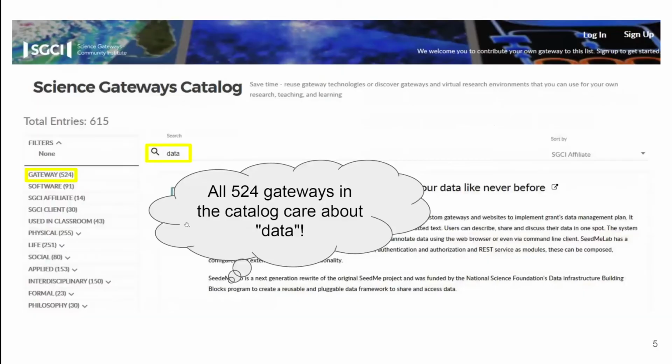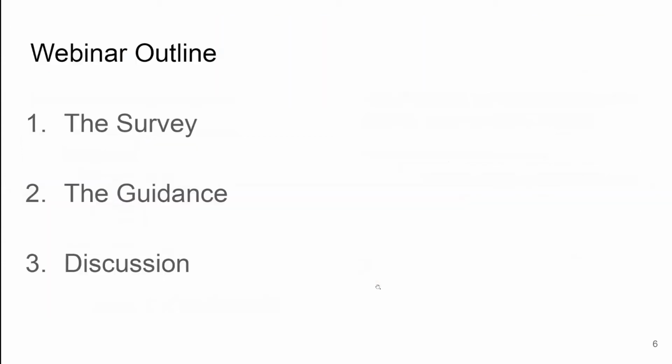So there's 524 gateways in the Science Gateway catalog. How many of them deal with data? Well, if I search for data, 524 come up. So I guess that's not a surprise, of course. Data is important to all aspects of science, and we all care about our data. So in this webinar, I'll talk about the survey, and I'll pause for some discussion around the survey, and then I'll talk about the guidance report that the working group has produced, and then I'll have some questions for open discussion about science gateways and trustworthy data.